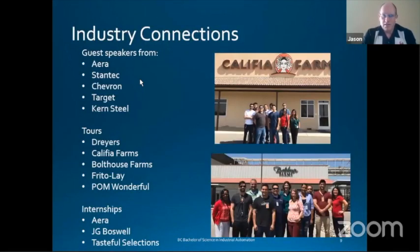Over the years, we've developed a really strong, motivated advisory committee, and we interact with local industry. In the courses, we'll have guest speakers from ERA, Stantec, Chevron, Target, Kern Steel. Students take tours at Dreyer's Ice Cream, Calafia Farms, Bolthouse Farms, Frito-Lay, and Palm Wonderful. And then a number of the students also have internships with ERA, J.G. Boswell, and Tasteful Selections. We also are actively getting involved with other industry partners that aren't even listed here yet.